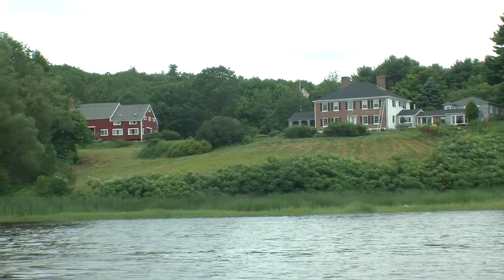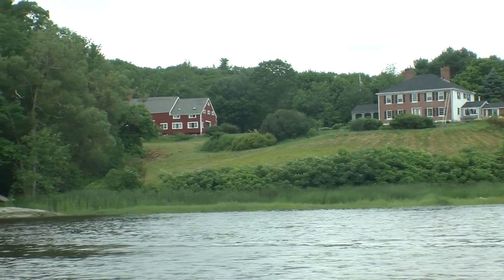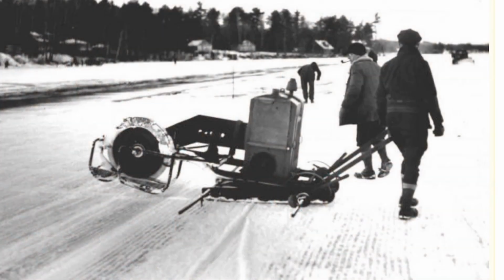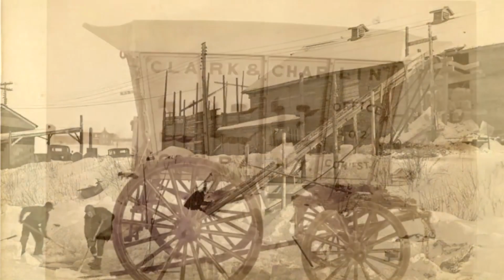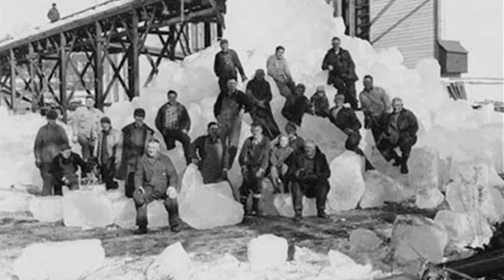So interesting, the small cottages and then the mansions. That used to belong to Colonel Parker, who was an ice shipping tycoon in the area years ago. And so they'd cut the ice from the frozen Kennebec and they'd ship it all over the world. That's correct. Other than shipbuilding, that was the biggest cash cow the Bath area had, was shipping ice. That's fascinating, really. Kennebec ice was known to be the clearest ice in the world.